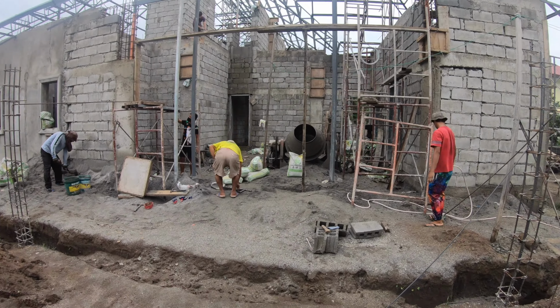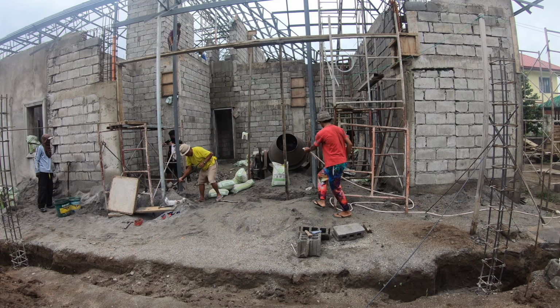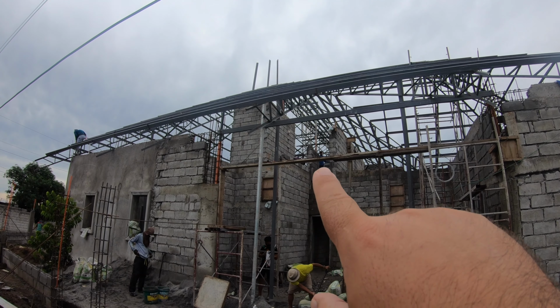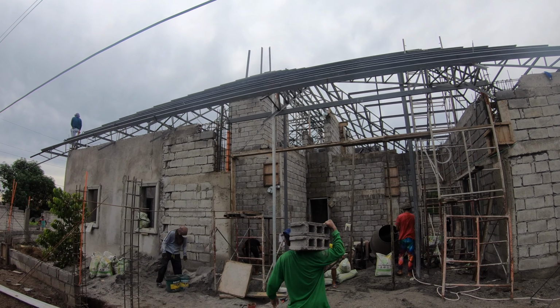Looks like we're getting ready to mix some mortar at the moment. I haven't seen them bring around any concrete yet. We do have a couple of plaster coat operations going on, as well as you may be able to see up here in the top, we have a couple guys that are extending the hollow block wall above for the stairwell.